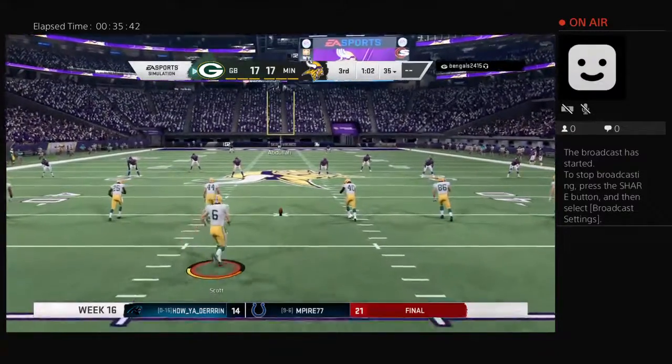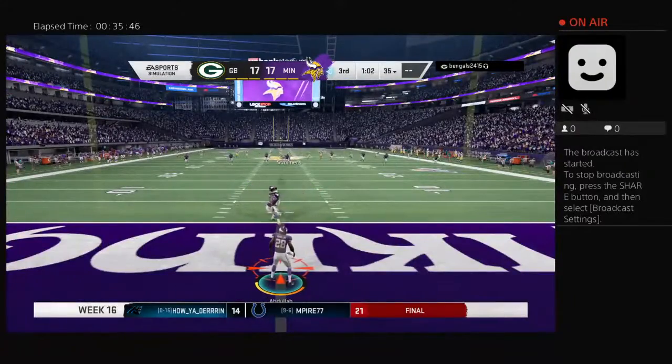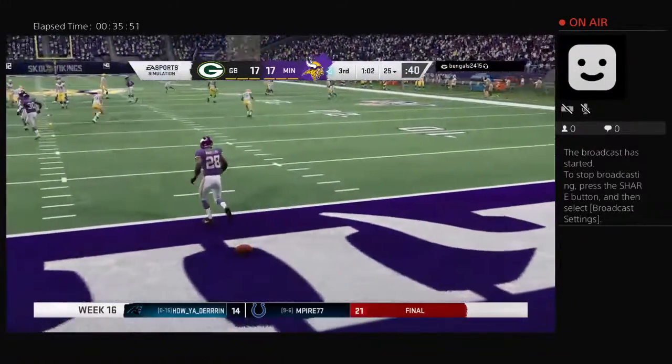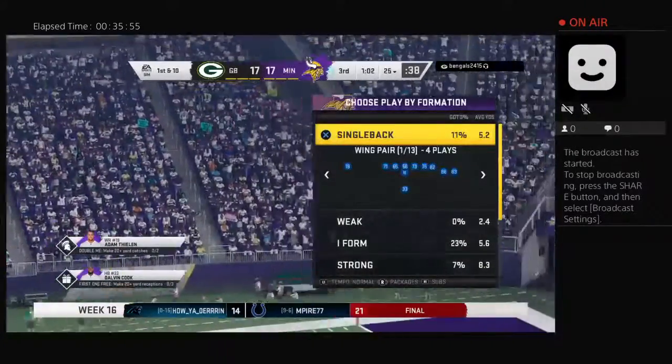So we're right back where we started, all even as the kick's away. That'll be taken in the end zone. And he won't return this one. He'll go down to a knee, and they'll start at the 25.